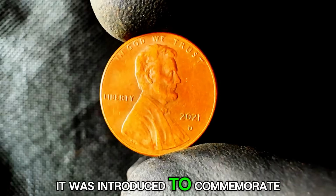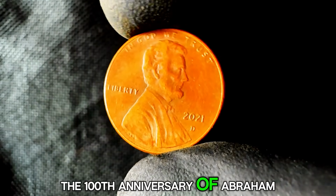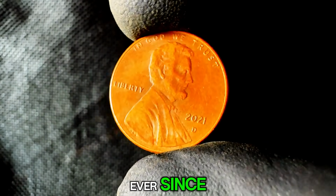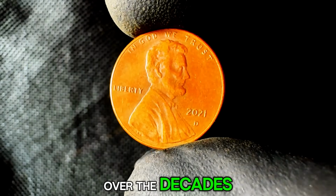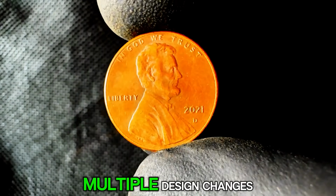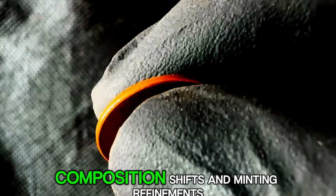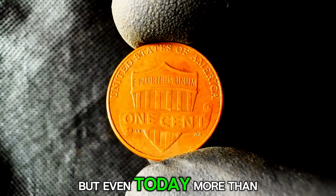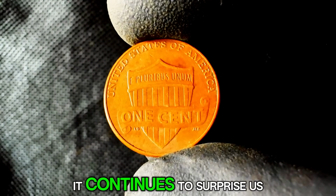It was introduced to commemorate the 100th anniversary of Abraham Lincoln's birth and has remained an icon of American numismatics ever since. Over the decades, this humble coin has undergone multiple design changes, composition shifts, and minting refinements. But even today, more than a century later, it continues to surprise us.